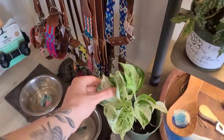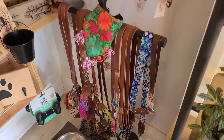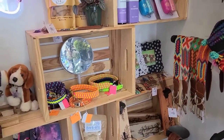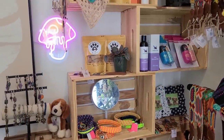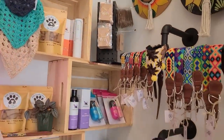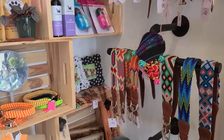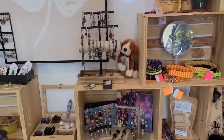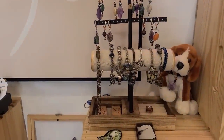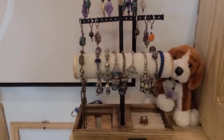Cute little mandula hanging out over here. And there's just so much stuff. There's some stuff for your dogs hanging out here. There's dog treats, there's little doggy bandanas, cute earrings over there. Like, there's so much cute stuff in here. You guys have to come and check it out if you're in the area. We're technically, is this Colchester? Yes. Okay, that's what I thought.